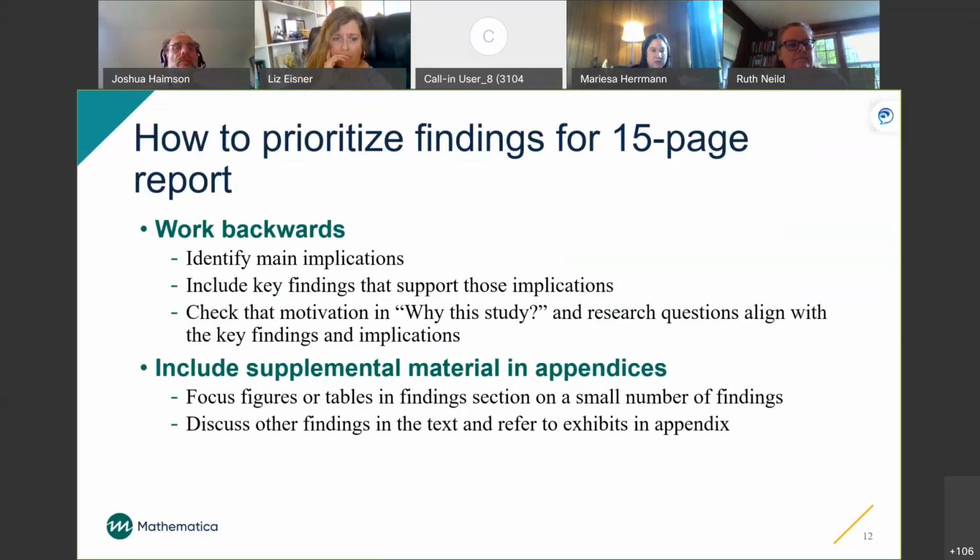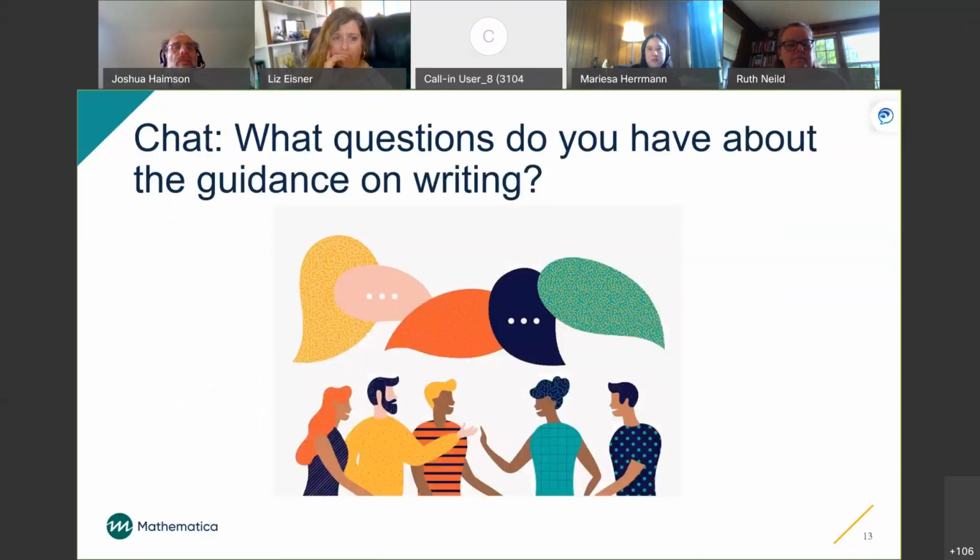And you can also include supplemental material in the appendices. This might allow you to include very streamlined tables and figures in the main body. And you can also describe text in the main body and refer to materials that are in the appendix. So here, just to open it up a little bit, I think you can include in the chat if you have other questions about the guidance on writing.